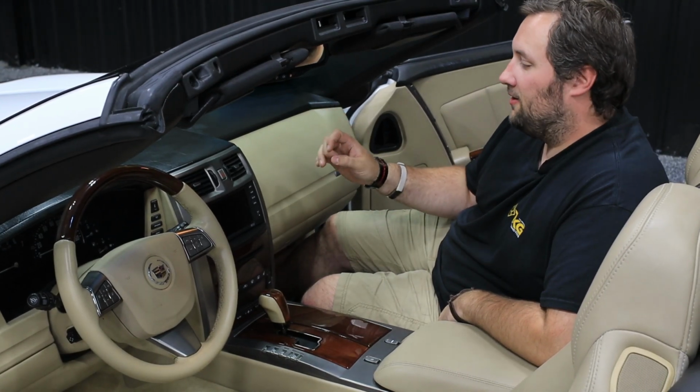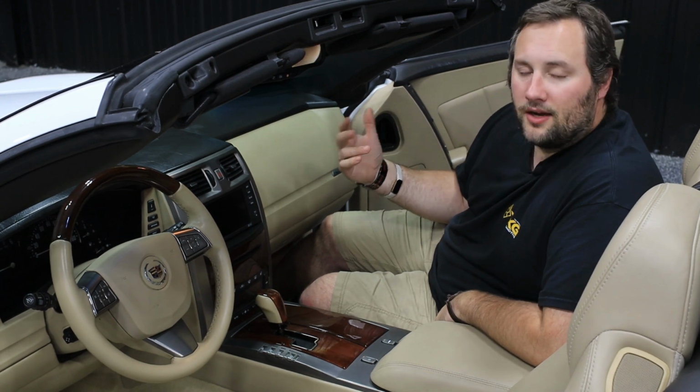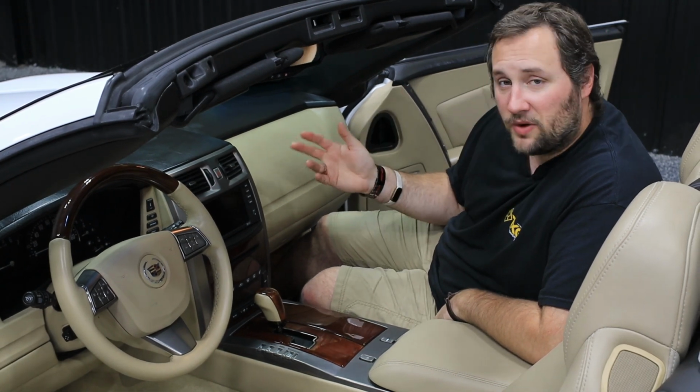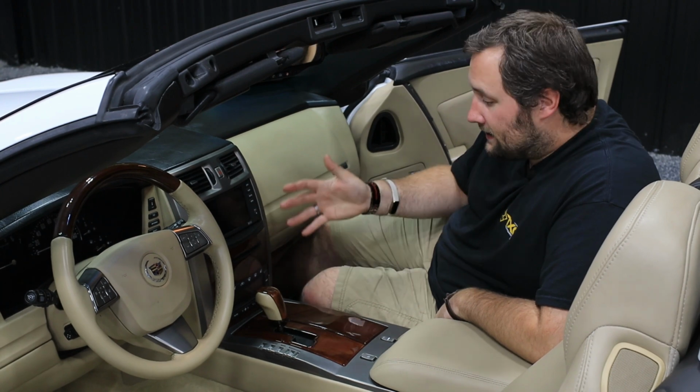Going to the center stack now. This car has touchscreen navigation. Not entirely uncommon in the early 2000s, but definitely more of a high-end feature then. It still functions, it still works. It looks okay. I won't say it's aged the best, but the fact that it had it is pretty cool.